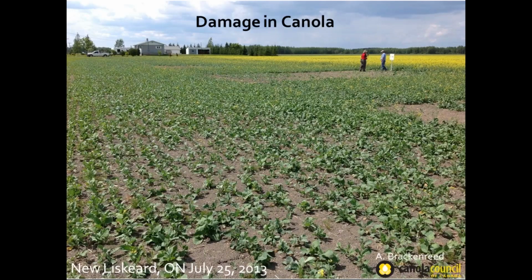But here's a picture of a field in Ontario in 2013 in New Liskeard. This is the northeastern region of Ontario, and this is a small canola production region, but this region was really hit hard by swede midge. By the end of July here, this full field should be flowering, but you can see this large section is not close to flowering. This was caused by swede midge early and in high numbers, which basically took out all those primary racemes and even some of those secondary growing points. And this field basically had very little yield off of it.